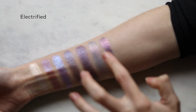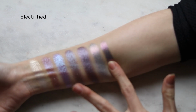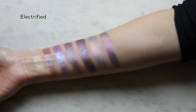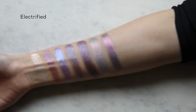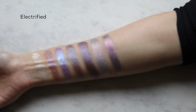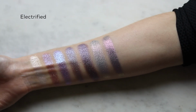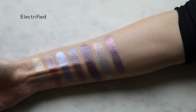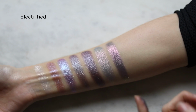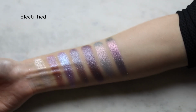This is Electrified. This one also feels very smooth. This one is similar in a way to Plume. It has again a grayish, purpley base with these pink purple sparkles that also shift gold. I wonder if it's the same kind of pigment in different colored bases. I think this one is more purple and this one's more pink in the shine, but they have the same shift to green gold.